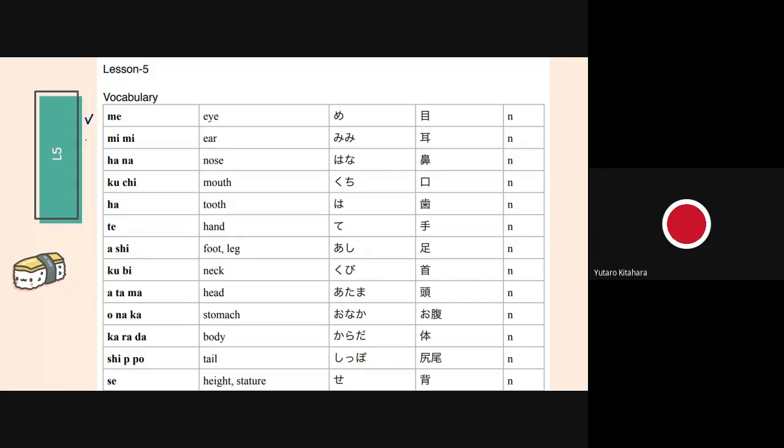Okay, me, mimi, ears, hana, eyes. There's no plural or singular. Eye or eyes, ear or ears, doesn't matter. Hana is nose. What is the other hana that we learned before? Flower. Yeah, flower. Very good. Double meaning, but the kanji is obviously different. If you type hana in your WhatsApp or something, you get to choose different kanji. Choose the correct one.